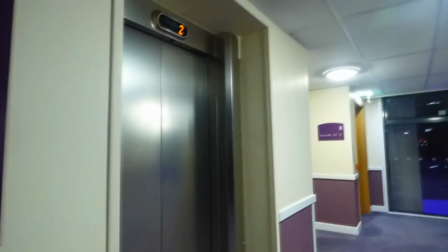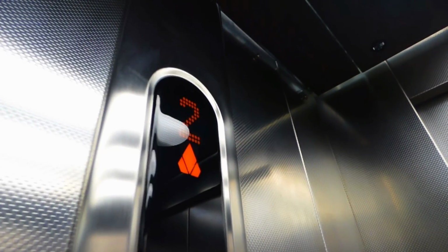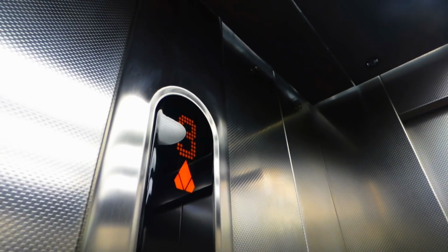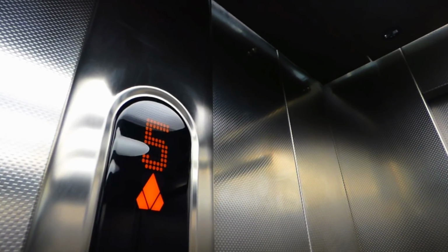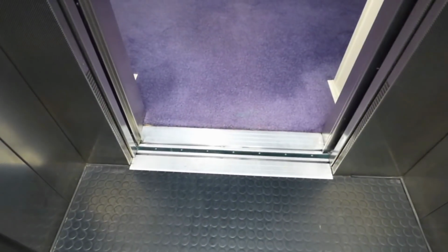So then, let's first ride the Ecodisc on the right. This one has pseudo floors registered in the logic for the floors it doesn't stop at. Let's ride it! Going down. And now to the one on the left.